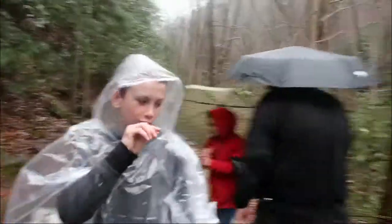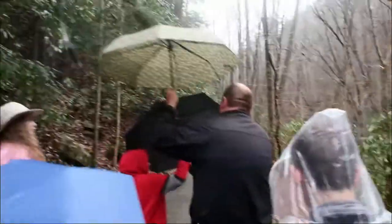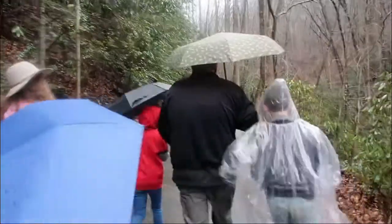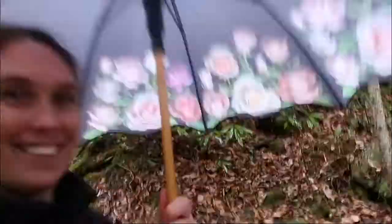That's what we decided. So we decided to go see Anna Ruby Falls. Oh, wooden ship. Here we go. Fishing pole. Yeah. We're the umbrella entourage. I got an umbrella too. Yes, you do. Here we go.